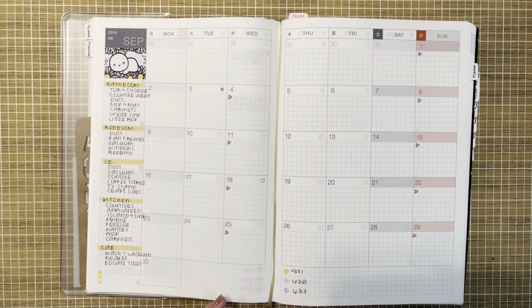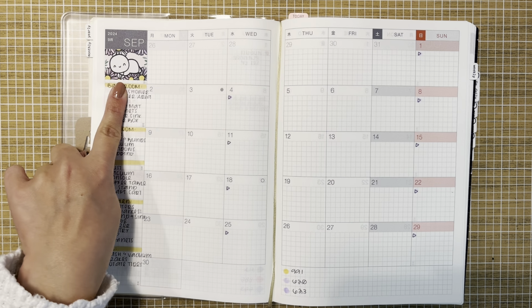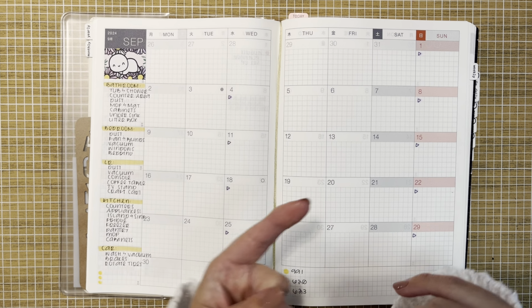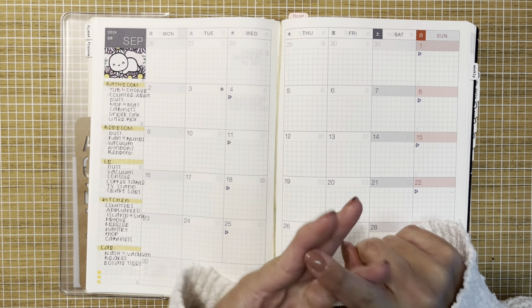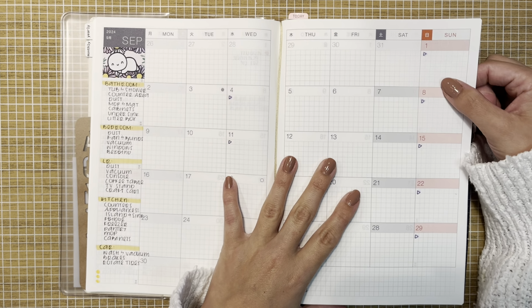And since Coffee Monster Co. has released what the 2025 monthly planner kits are gonna look like, what planner kit are you guys going with? So currently she has 2023, 2024, and then she'll have 2025. So there'll be 3 options there to pick from. So let me know what you're going with.